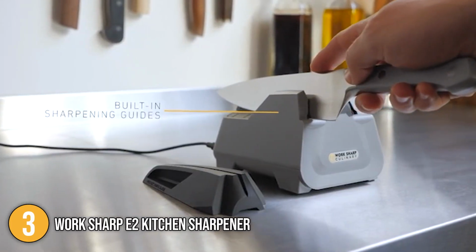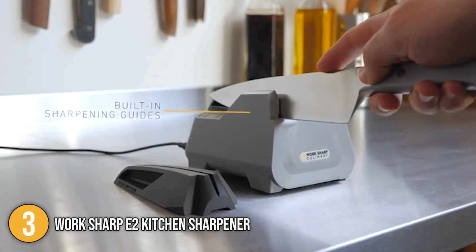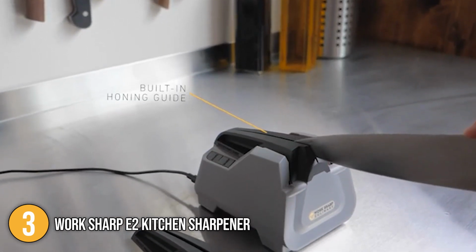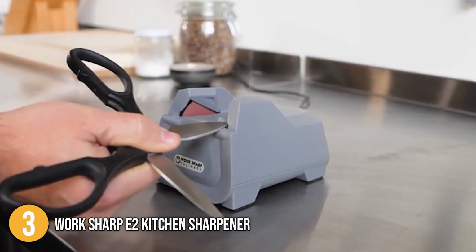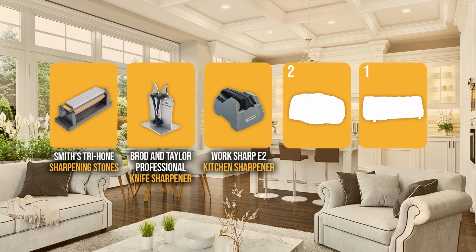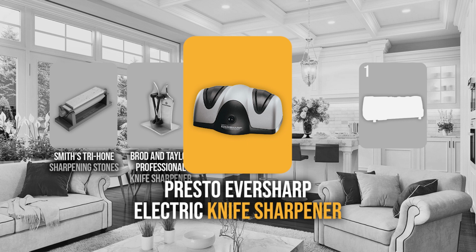The EverSharp E2 Kitchen Sharpener is worth considering in terms of overall performance, usability, quality, and even portability. Considering all its functions and features, we felt that this product deserves to earn the third spot in our list. The knife sharpener coming in at number 2 in our list is the Presto EverSharp electric knife sharpener.